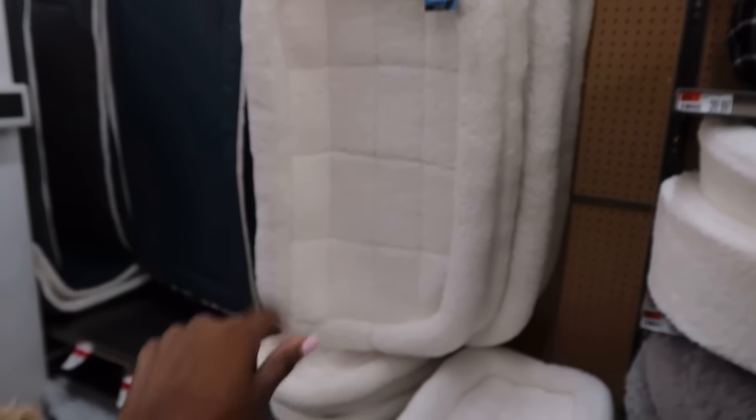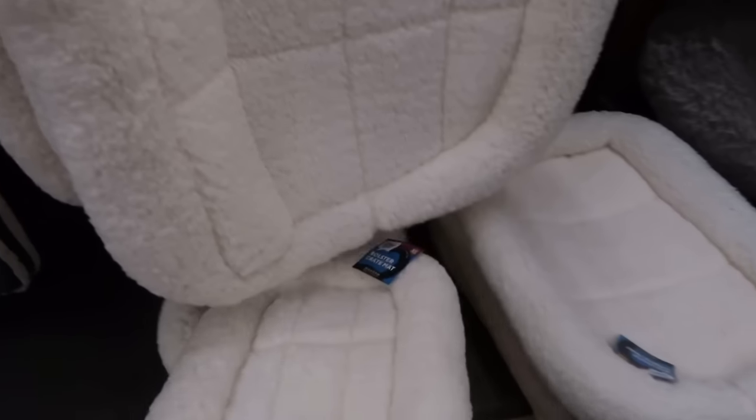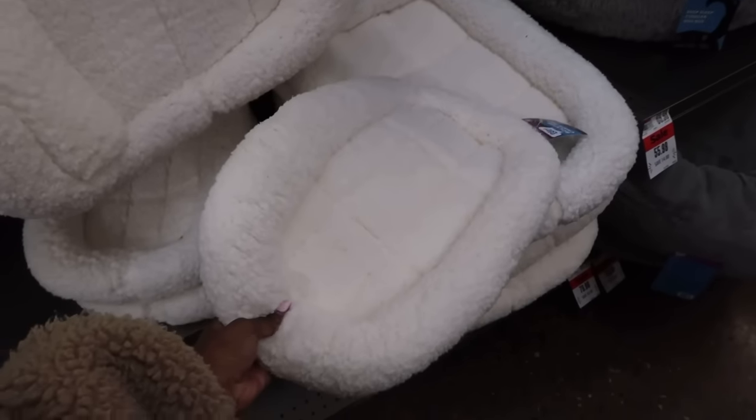And these dog beds are super cute, but he don't need a new dog bed right now. This right here is so cute. Just imagine, I want another dog, but I want a big dog this time.